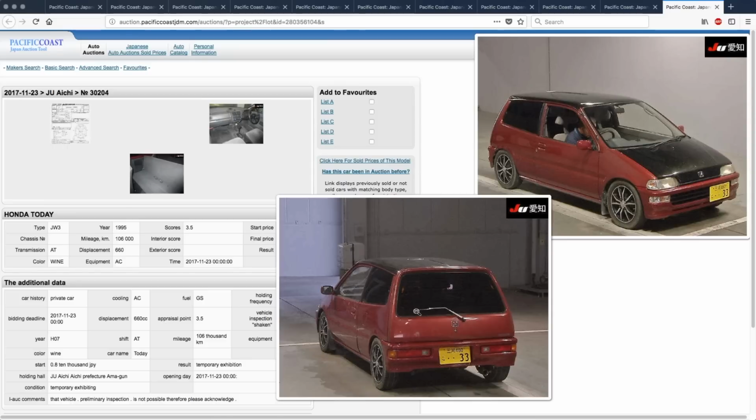It's a Honda Today. And the Honda Today, I need to clear something up because a lot of people seem to be mistaken. So we bought a Honda City Turbo 2. Right? It's a little hatchback. You can go see the video. A lot of people are excited about it. And many people in the comments were like, wow, that's the car from the anime, You're Under Arrest. But it's not. The You're Under Arrest car is a Honda Today.